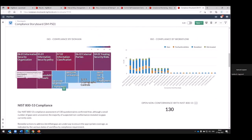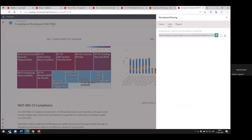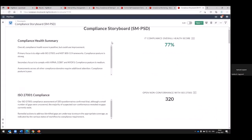Now, the power again of these visualizations, I can actually start sharing this with anyone that is licensed, or what the system also does is it creates a web link. So this web link can be copied and can then be shared with anyone in the organization. And as they click on that storyboard, they will then start getting that real-time view of the entire storyboard itself. There's also a feature where you can export the storyboard into different formats.